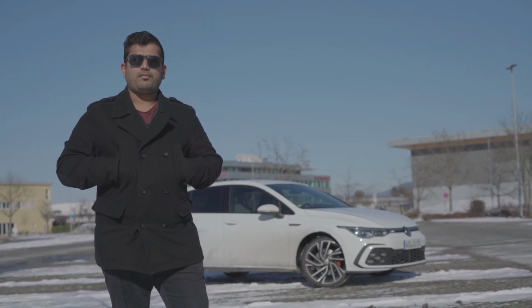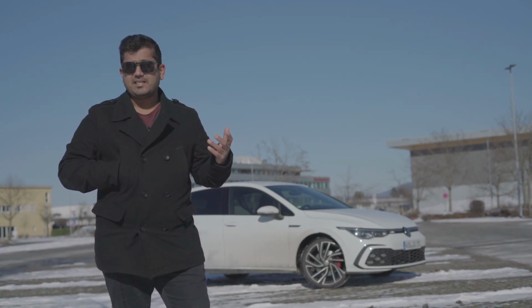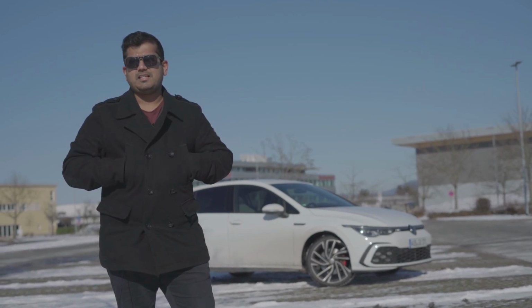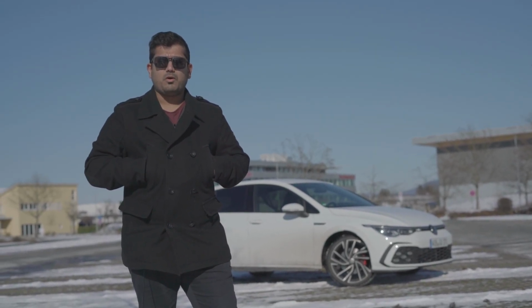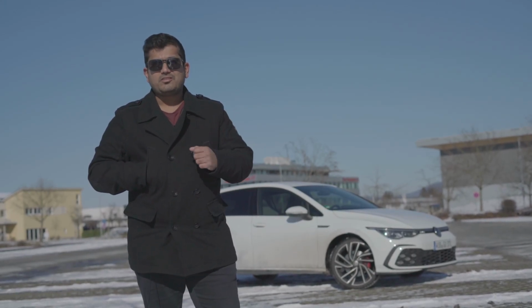Prices start at around 39,000 euros, but when you add options like the IQ Matrix LED lights, the travel assist and the panoramic roof, you're looking at numbers very easily around 47,000 euros. Well, that's a little bit more expensive than the GTI, as is the case with most diesel engine options versus petrol engine options. That being said, it's a little bit cheaper than the GTE, and you still get that really nice torque from the low end. Not as much as the GTE, of course, but a little bit more than the GTI.